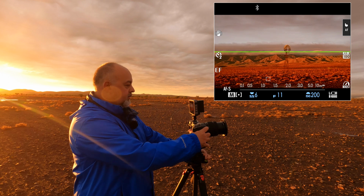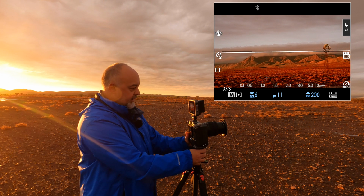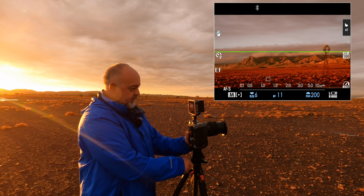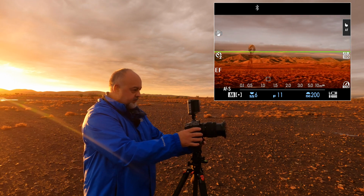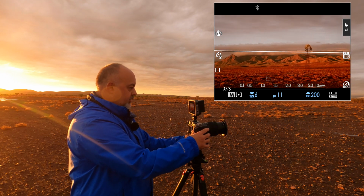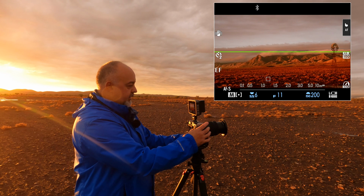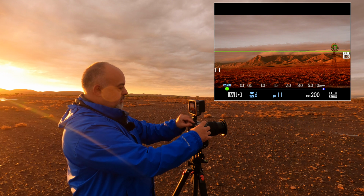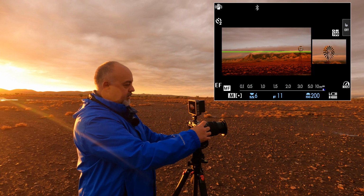I just need to make sure that we are completely level. I'm going to do just make sure that stays level. It does-ish. Good enough, I think. I'm going to do a panorama. So I'm going to focus in on you.